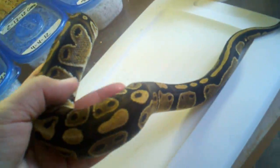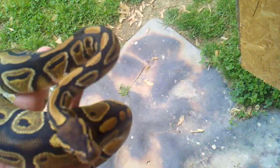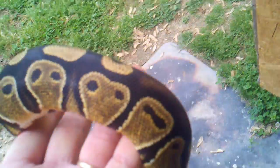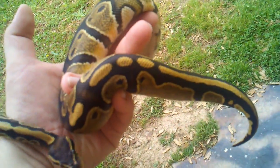All my animals seem to have perfect sheds except for that beast down there. I don't know if you can see it on her or not, but she has got some sweet, sweet blushing. Look at that. She is just gorgeous for a normal. Sweet, sweet animal. She came from Underground Reptiles. Look at the striping on the tail. It's awesome. Awesome snake. Hopefully she'll be an awesome breeder.